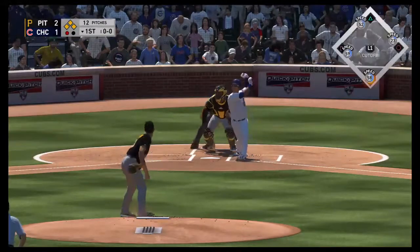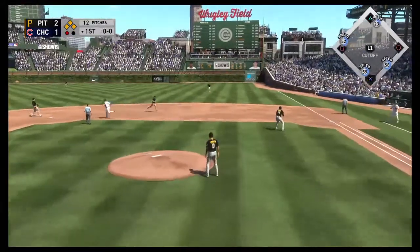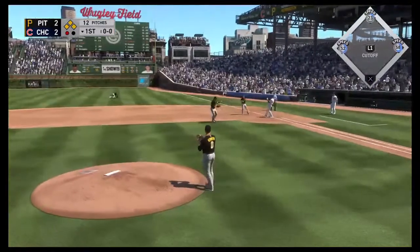Here's the young catcher, Wilson Contreras. Line to the right side. In to score from third, the tying run.